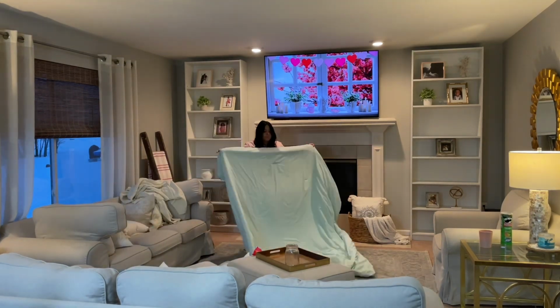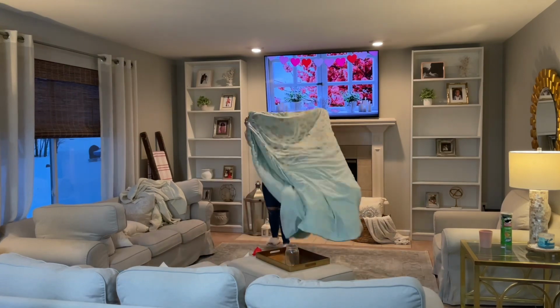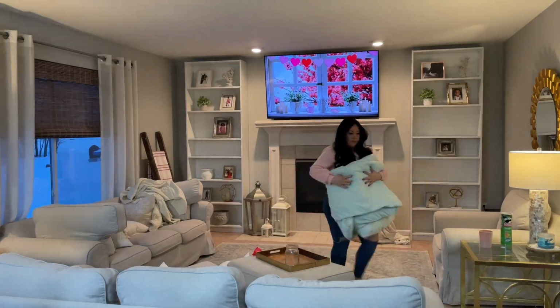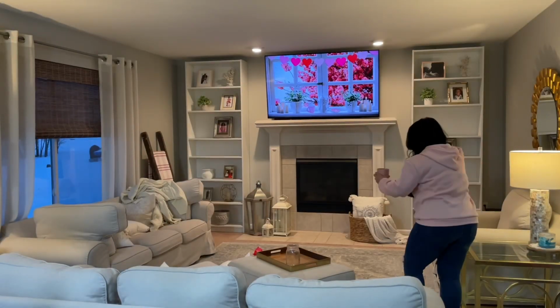The girls were making a fort in the living room, so I just wanted to push the couch back, fold up the blankets, and remove any dishes and food they left in here. And then we are going to start wiping down the shelves.